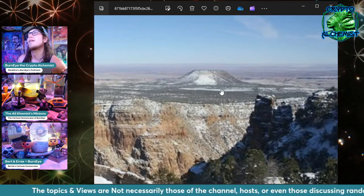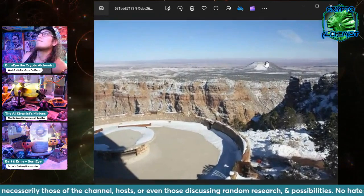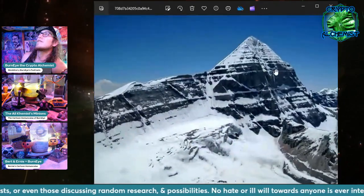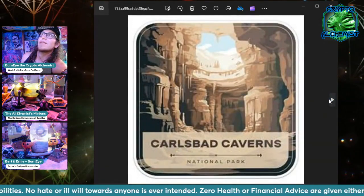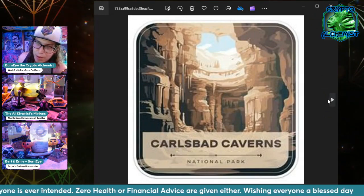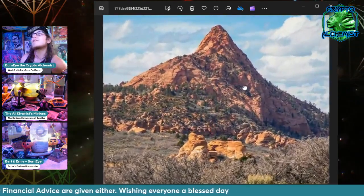What pyramid do we got right there? That'd be a pyramid for show. Even labeled as such. Mount Kailash Pyramid. Carlsbad Caverns National Park. Like, are these the insides of buildings that are remaining that we found? Potentially.